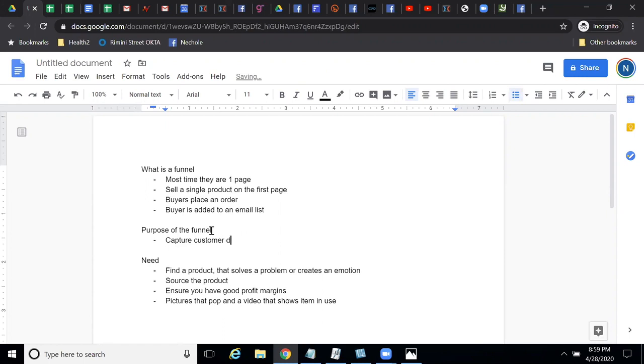Because here's the deal. When it comes to selling on Amazon or eBay or Shopify, you can sell a single product on Shopify. You can sell multiple products on Shopify. Most of the time, unless you have your own store, like on eBay or Amazon or Etsy, you don't own that platform. So those people are Amazon's customers. Those people are eBay's customers. You may have their name and their email address, and if they purchase from you, you'll have their mailing address. But you don't own the data.